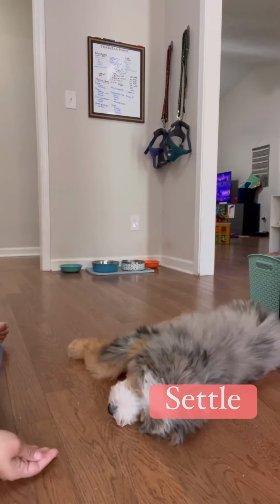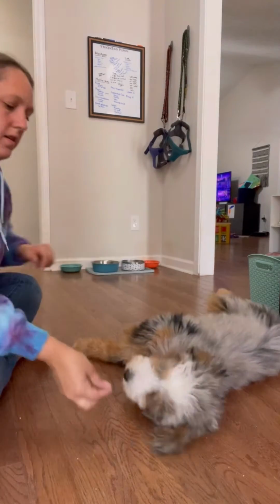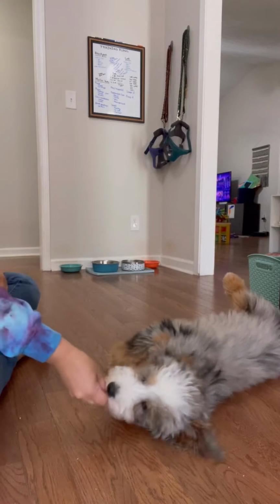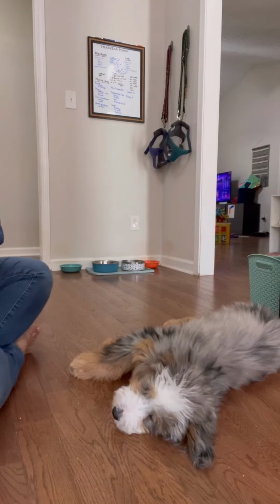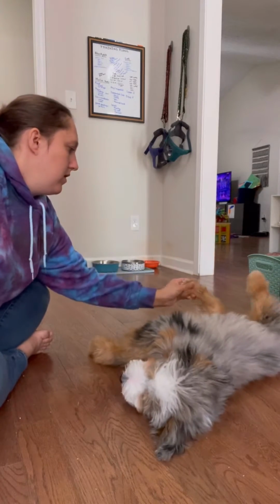Next up was the settle cue. This is asking her to lay flat on her side. So again, this one can be used for grooming to get the side of her. I also really like this position for nail trimming, especially for those back legs. And again, this could also be used for vet care if the vet needs to check out something specific for her.